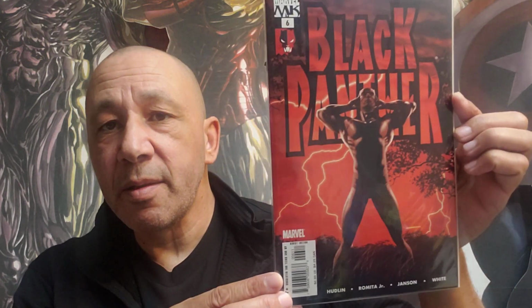And this is a different one. This is done by Hudlin and Romita Jr. Here's number 6. Very cool. Then I got number 7. And Hairsine did the artwork in this one, but Hudlin is doing the writing. Here's number 7. Marvel Knights.